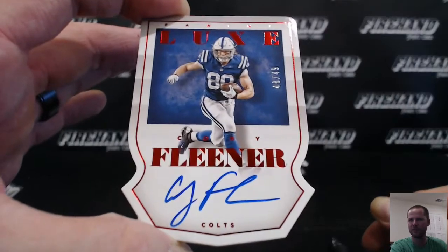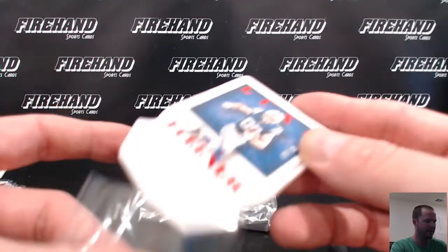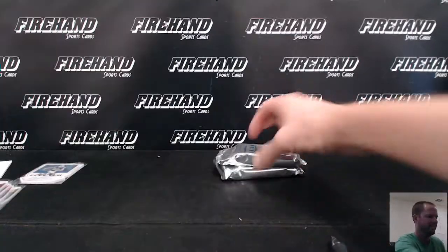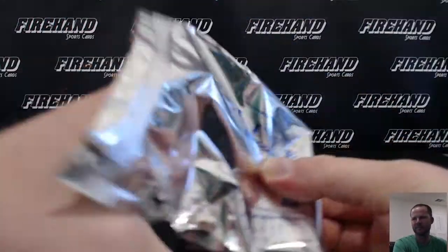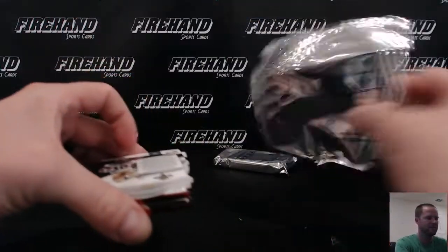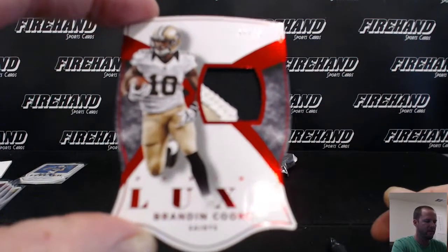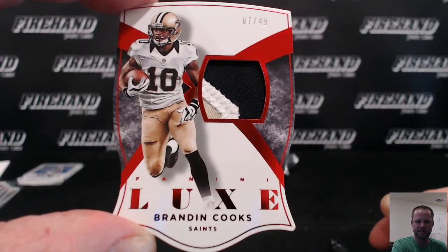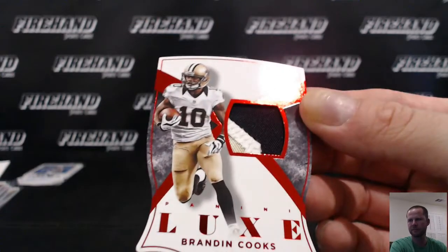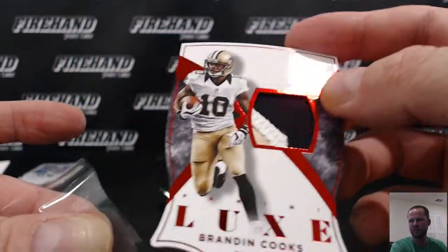Pagoda 1-2-3. That's funny, I didn't even notice that. Seven of 49, Brandin Cooks, three color patch for the Saints. Betty White. Bubba Starling, Lance McCullers dual auto. That's cool.